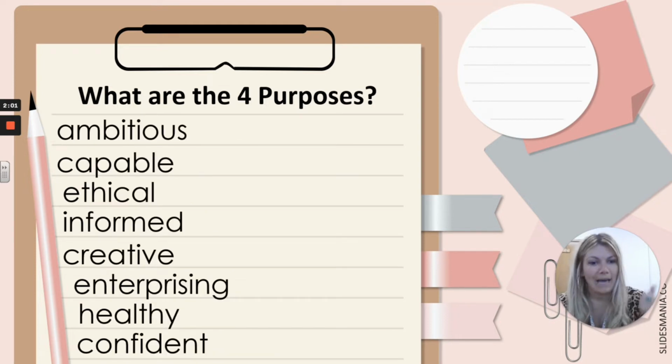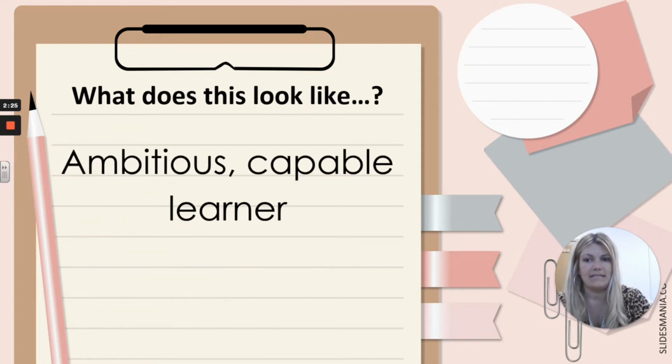So we've got ambitious, capable, ethical, informed, creative, enterprising, healthy, and confident. We have our 8 words, which fit underneath our 4 purposes. And often you'll hear these words come in pairs. Sometimes they might swap around as part of those pairs, but often it helps us to remember them a little bit better.